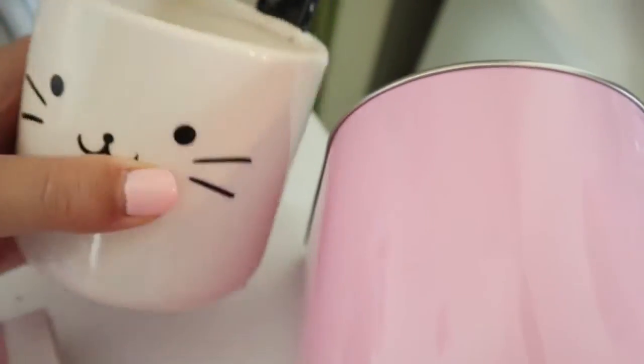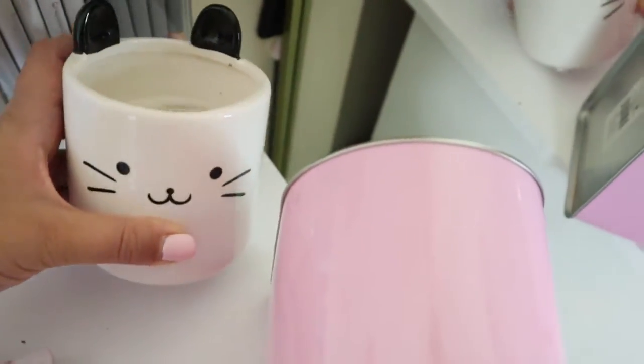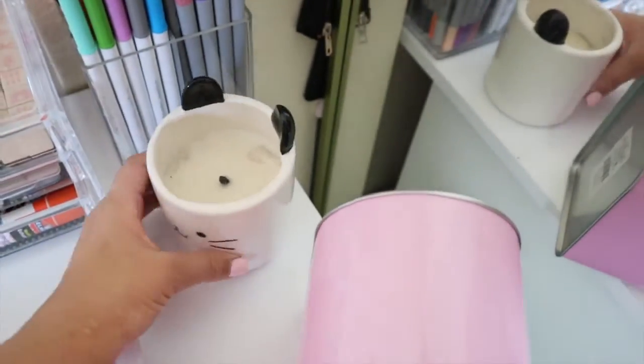But this is a little calendar with a little animal. I'm not sure what animal it is, maybe a cat. It has little ears, little whiskers. I got this, oh, it still has a tag. I got this, I think, at Home Goods as well.